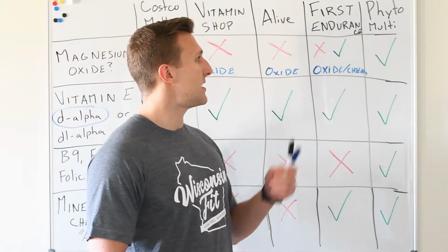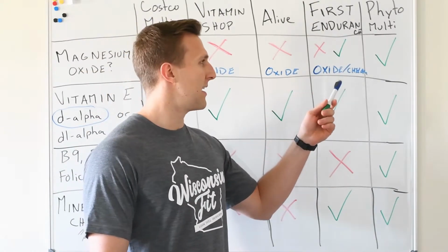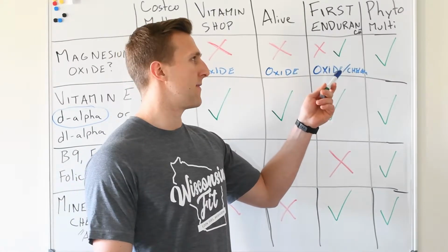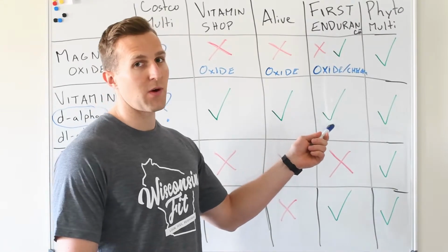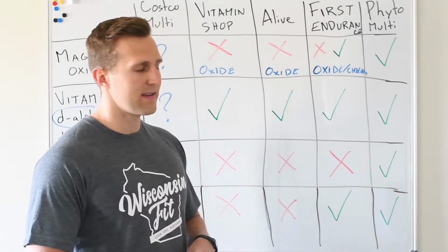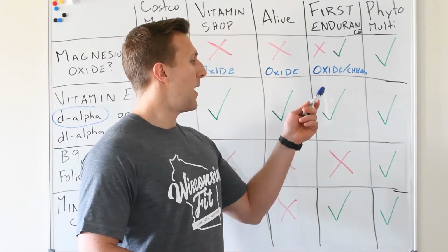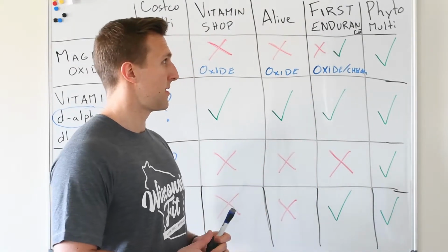This one was First Endurance, and it had partial magnesium oxide, and the other part was some type of magnesium in a chelated form. So this one has an X and a check mark. The vitamin E was the correct form. The folate, the B9, was just regular folic acid, but all the minerals were chelated. So overall this one checks out pretty well, and it's a pretty good multivitamin, to be honest with you.